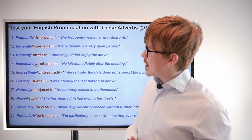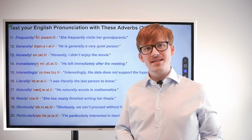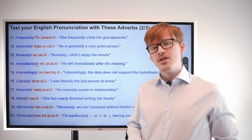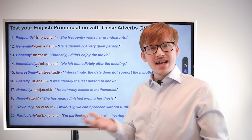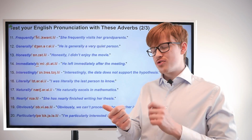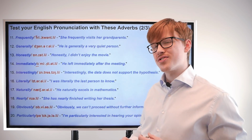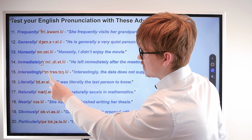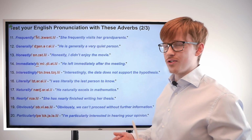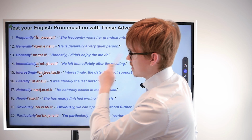Next up, we have "interestingly". So interestingly means that something's very fascinating. So interestingly, the data does not support the hypothesis. So that is something that is quite fascinating to this person. So whereabouts in this word is our stressed syllable? We have 4 syllables, which means which one of them is our stressed syllable? Can you see the dots? Interestingly, not interestingly. It's the first one. There we go.